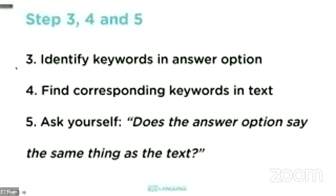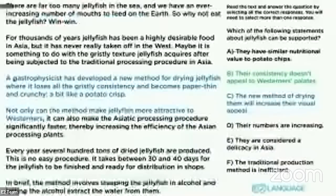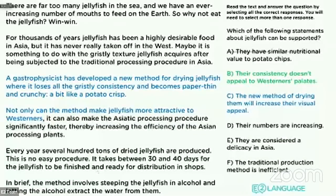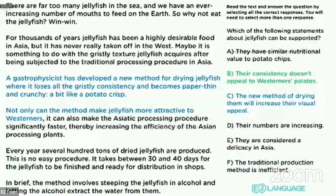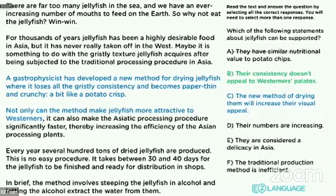Identify keywords in the answer option. Find corresponding keywords in the text. Ask yourself, does the answer option say the same thing as the text? Let's do C here. I want you to focus on that word visual in C, because it seems to be a pretty meaningful word. Does C say the same thing as the text?